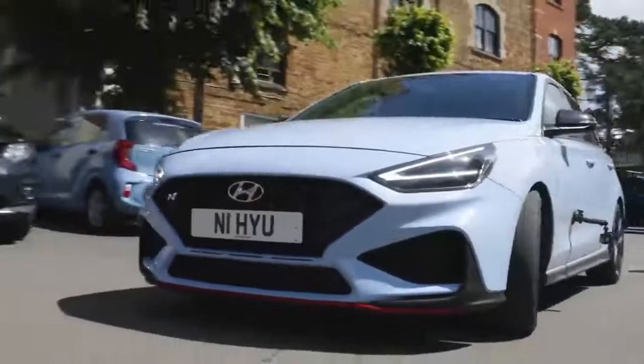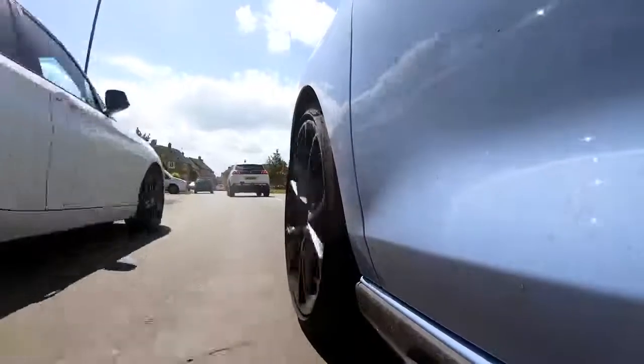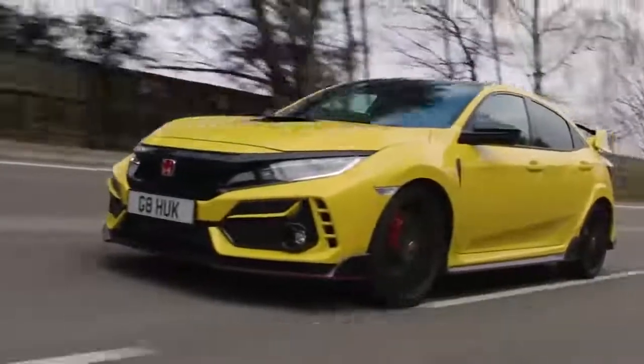Now, one of the big complaints about this car previously was the fact that the suspension was too firm even when you had it in its softest setting. So Hyundai's worked on that, and I'm happy to report that it is better than before. It still has a firm edge to it, and I think that a Honda Civic Type R in its softest mode is still a bit better over bumps than this, but it's not too bad. So overall, it's not brilliant, but it's not terrible either.